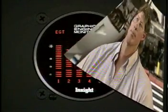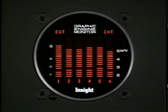Even subtle variations in temperature like this rise in CHT can pinpoint problems. On the basis of this indication, a mechanic removed the cylinder and found a broken ring. Increased frictional heating of the cylinder caused the rise in CHT.